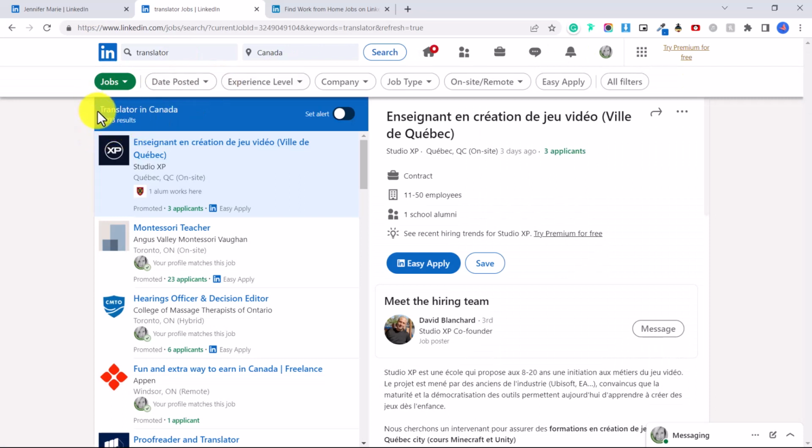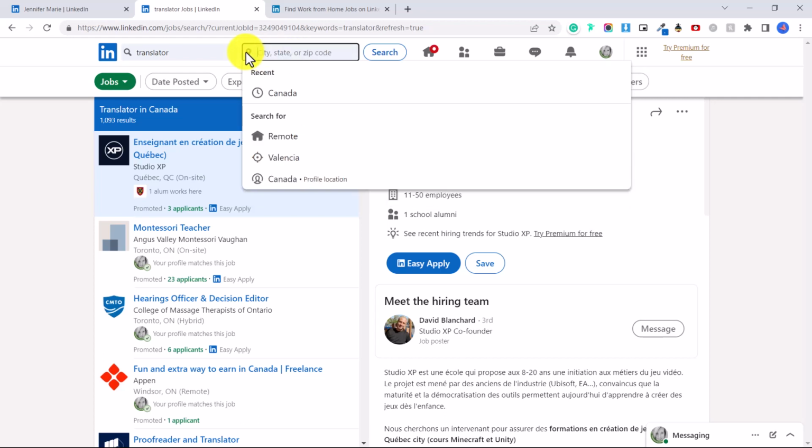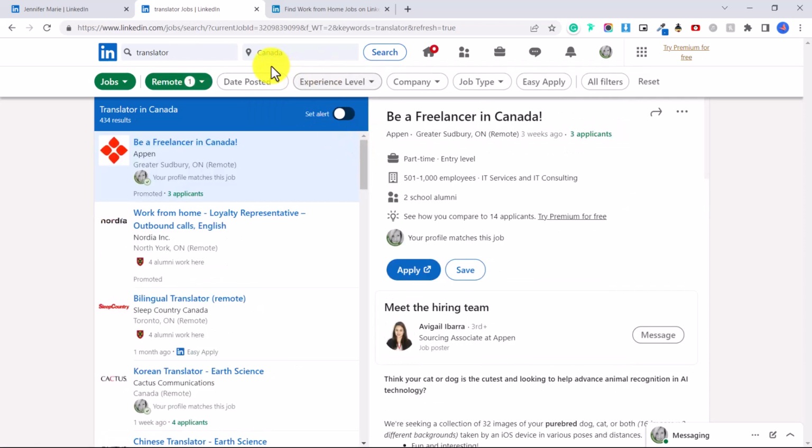Now, this is showing me all sorts of translator jobs in Canada. But remember, we're looking for a remote job. So here it says Canada, or wherever you are right now, your country. So you're going to type in remote. You can see here, remote, it will have this little house icon. And you're going to click that, remote. So even though it says Canada here, it's still showing me, you can see here, all of these different remote jobs. So there are 434 results for translators that are remote jobs that I could apply to.